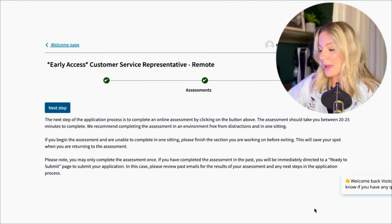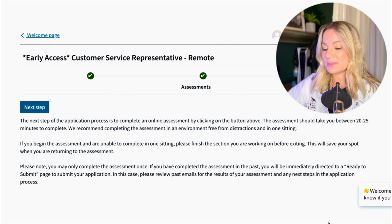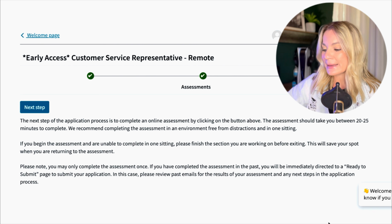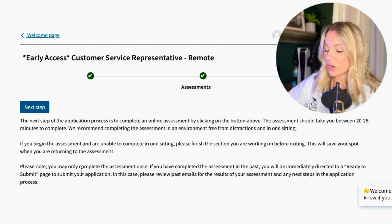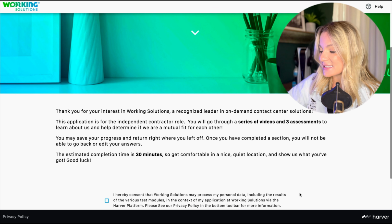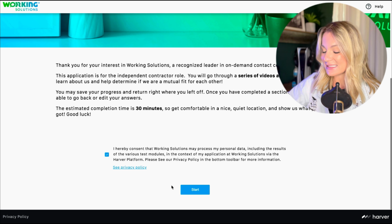The next step of the application process is to complete an online assessment by clicking on the button above. So this is giving you the assessment should take you between 20 to 25 minutes to complete. We recommend completing the assessment in an environment free from distractions and in one setting. If you begin the assessment and are unable to complete it in one setting, please finish the section you are working on. Okay, let's get started. Thank you for your interest in Working Solutions. The estimated completion time is 30 minutes. Good luck. You're going to consent and hit start.